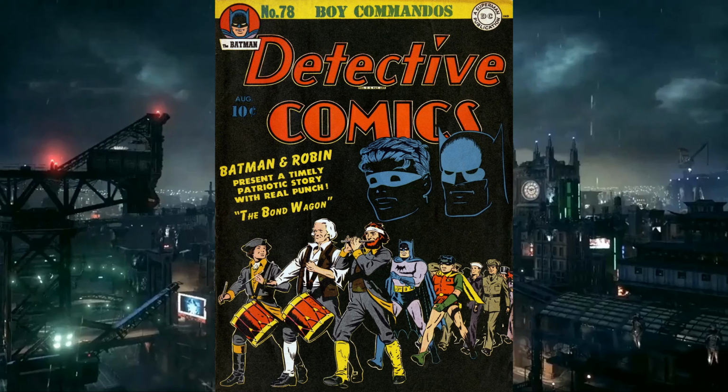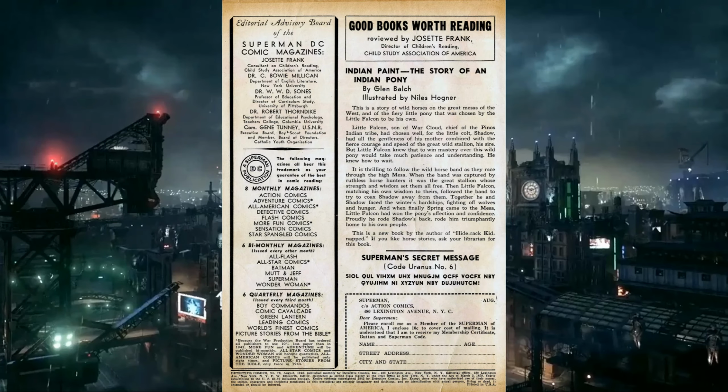Before we get into the comic properly, there is a book review, and the book we are covering this time is Indian Paint, the story of an Indian pony by Glenn Balch. It was a great book. Really good. I like the pony part. Yeah, the pony was all painted up real nice. I don't think the paint is good for the pony itself, but whatever.